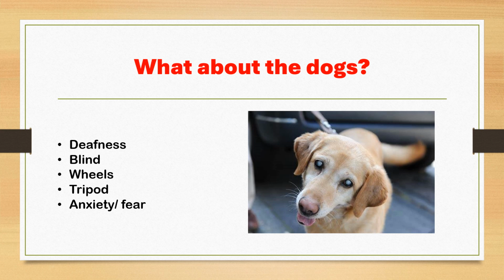But don't underestimate their abilities. Yes, you will have to adapt some of your training, anything that's obviously related to sight. And you need to think of ways before your dog is in class of how you're going to help them. What we don't want to do is make people with these types of dogs feel excluded by just saying, oh, well, you can't do this. So we need to find ways where we can help them or give them something else to do if something really isn't appropriate for a blind or deaf dog.